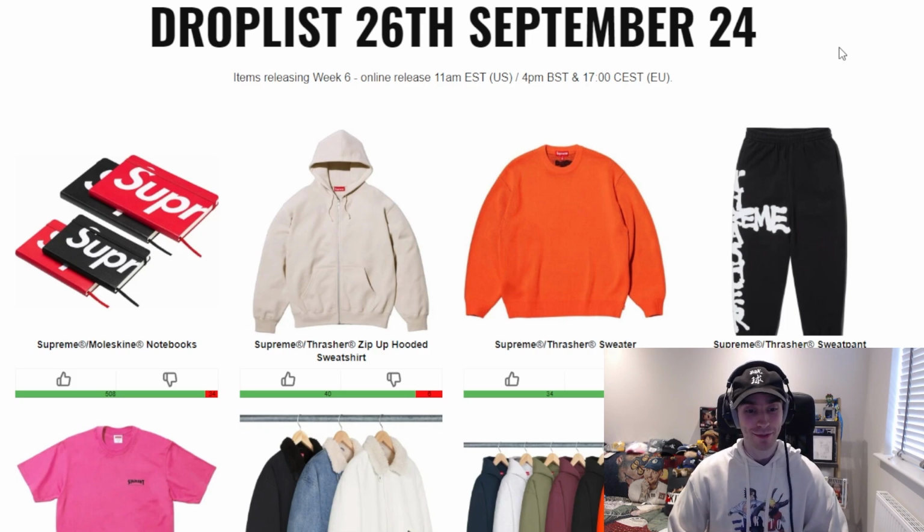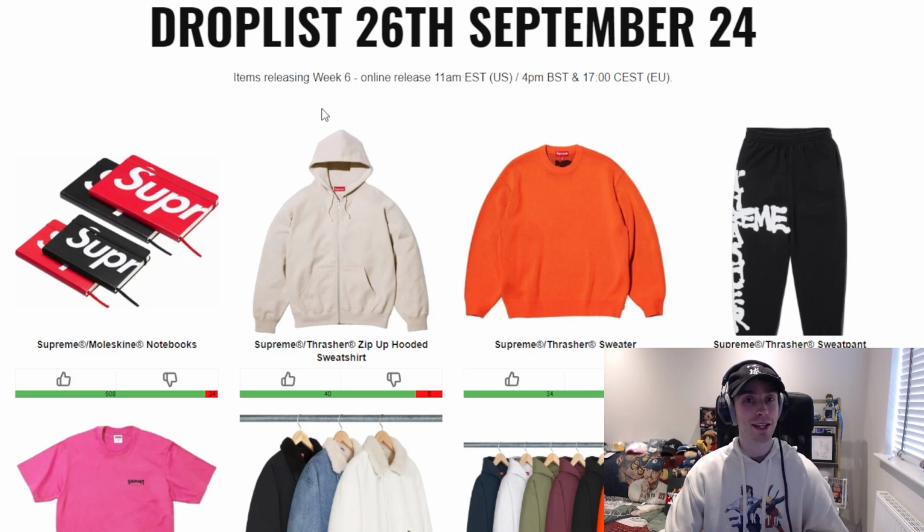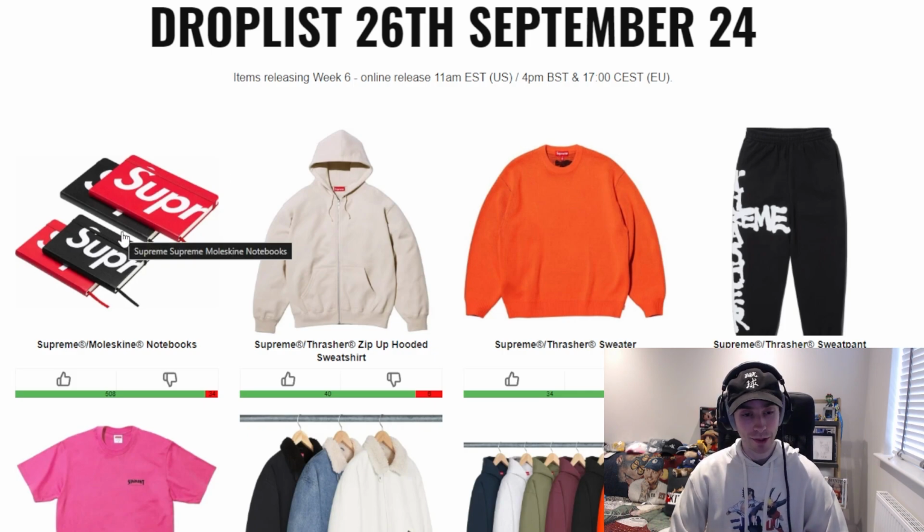We have the Thrasher pieces, but I'll still need to open them up to go through them so that you can see them. But for the first piece for this week, we're going to have the Moleskin notebooks, which, to be honest, are something that I feel like picking up, as I have been using a notebook quite recently, and I feel like I just want another. It's sort of perfect timing. I know a lot of people who also really like the Moleskin or Moleskine, however you pronounce it, notebooks as well.